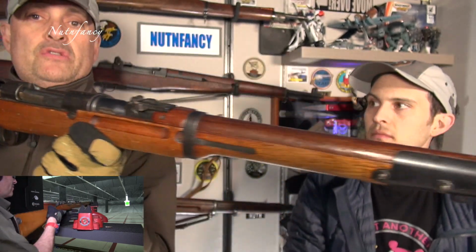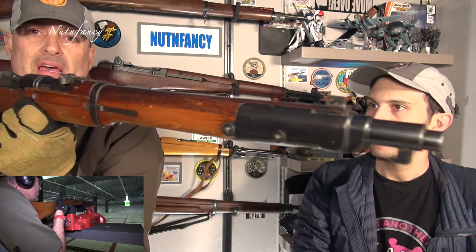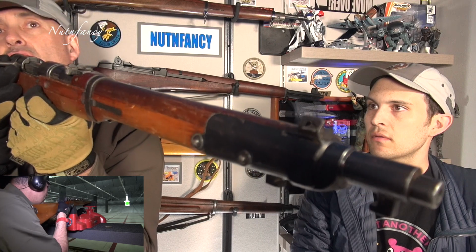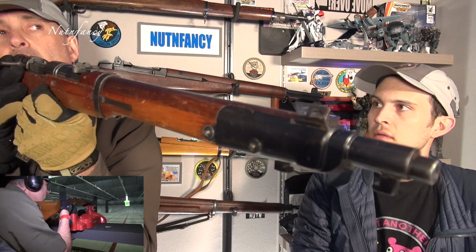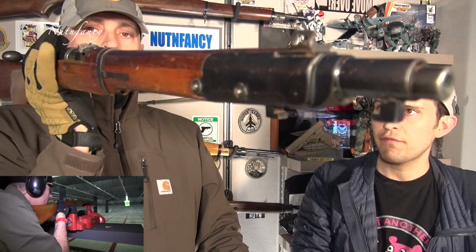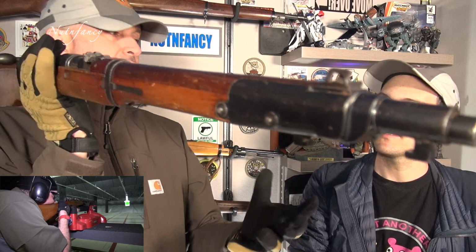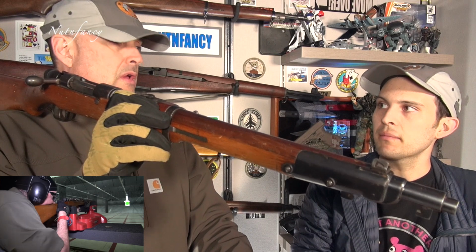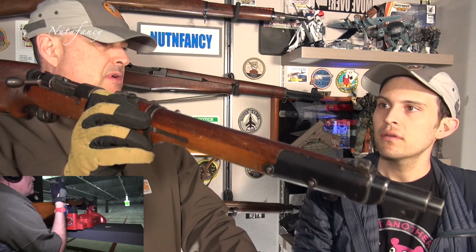Collectability. I'm going to give this one, even without its bayonet, enjoyment of collectability. If I roll in shooting, price of ammo, it's not going to be as high as you think. I'll give it 2.5. How about you? I would say collectability, enjoyment, 4. But I'm saying collectability isn't just presenting it on the wall, which is cool. Yeah, you're talking about shooting it. Actually getting out and shooting it some, and enjoyment.